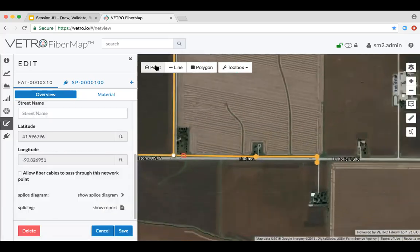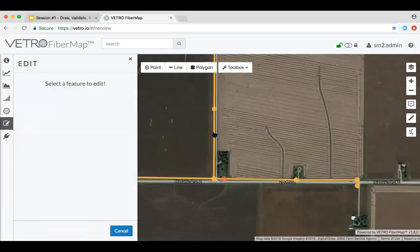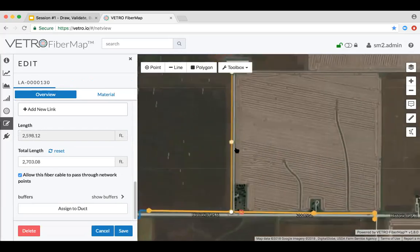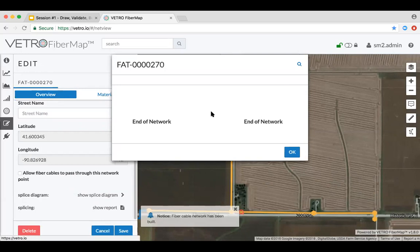And then lastly, if we add an FAT to this cable here and save, and within this cable, we check this box to allow this fiber cable to pass through network points. So we don't want to do any splicing in this mid-span FAT. If I run the build process again and open this FAT, we see here an empty splice diagram. There is no splicing available for this cable. And we could bring in other cables with that checkbox unchecked, and then we would be able to perform splices on that cable after doing the build, but not this one with the checkbox.